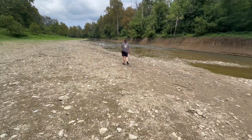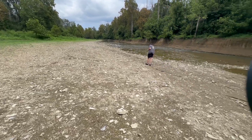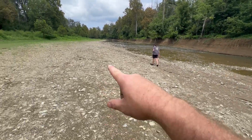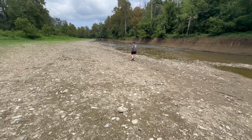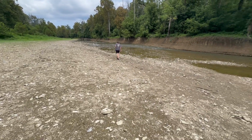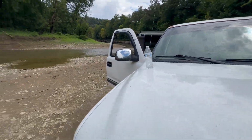We made it through that. Had to move some stuff around. We're gonna look around up in here, all through here. And what I'm gonna do for this part is put the camera up on the hood here, facing back this way.